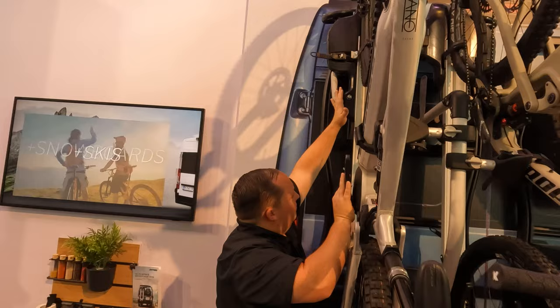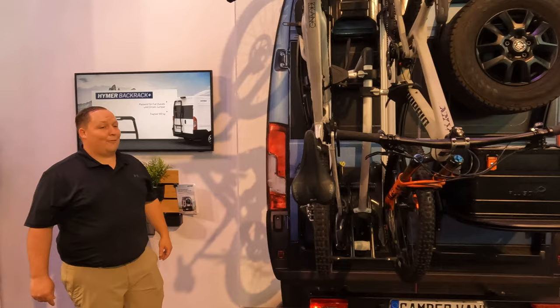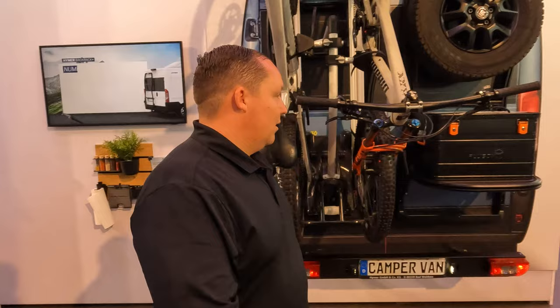Wow. A lot better than the bike racks that we have in America. Every time I close the door, I smash myself in the back of the head. Wow, very cool. Let's go see if we can take a look at that one that we didn't get to see. The limited edition? Yeah, I forget which one it was. It was the green one. Ah, yes, the green one.